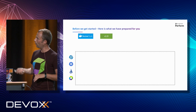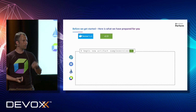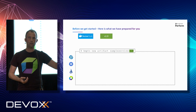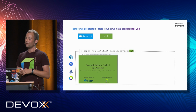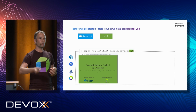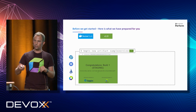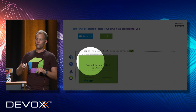So I have build number 1, and the way I actually tell keptn about my new artifact is I say, keptn, I have a new artifact, and it is this particular Docker image. In this case, it's a Docker Hub reference. It could be any Docker registry. What keptn does, it will take it. It will reach out to whatever tool you have told keptn to use for deploying, and it will then deploy it into the first stage. In my case, I know it's a little hard to see here, but it's going to be the staging stage. This is my very bad sample app.